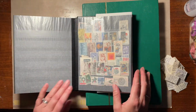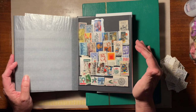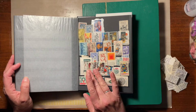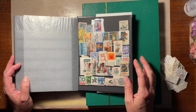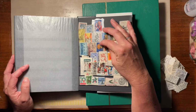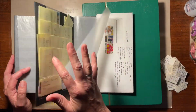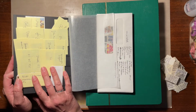And then I have some really special stamps that I'm really trying to work into memory keeping journals. I put them back here so I wouldn't accidentally grab them. I have some Christmas ones, and then I have some childhood memory ones like Mr. Rogers and The Legend of Sleepy Hollow. And I also have back here some that I've labeled favorites.